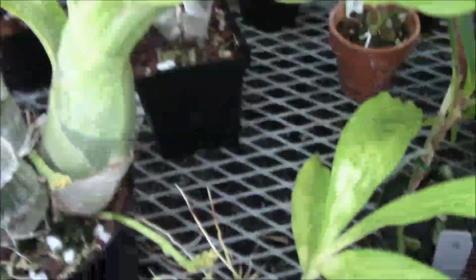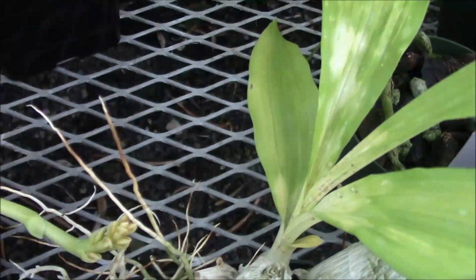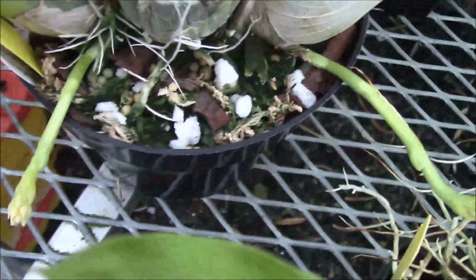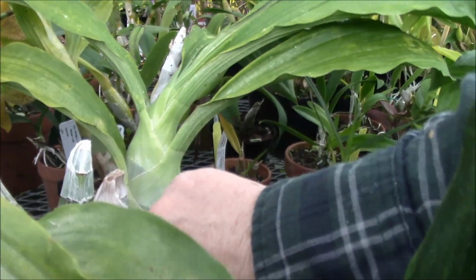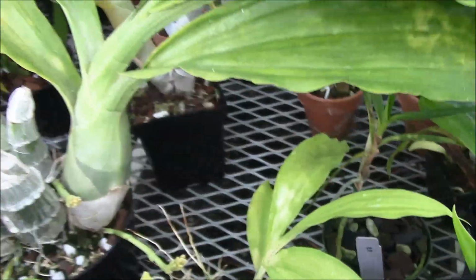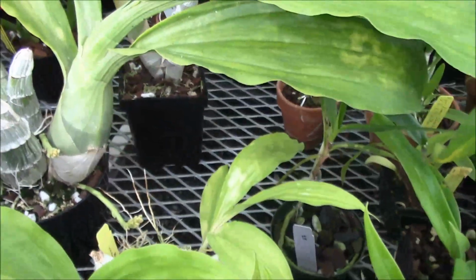Once they get bigger, you can start seeing spikes coming out like this, which has got quite a few little buds clustered on there. And this has got 3 spikes coming. This is another nice yellow, which is Rebecca Northen crossed with Cattleya Spitzii. Just a beautiful thing. Hopefully I can do another video when that opens up and show it to you.